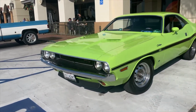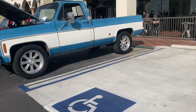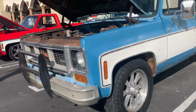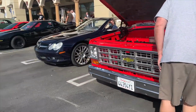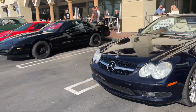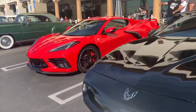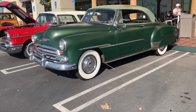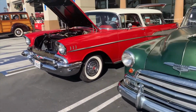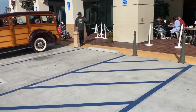Rockwell Road. Check out that beautiful green Challenger. Next to a classic old GMC truck. Very clean looking Chevy truck. Mercedes. Pontiac. C8, nice red colour, red interior. Look at that old classic Chevy there. '57, very nice, very clean. One of our regulars, a Woody.